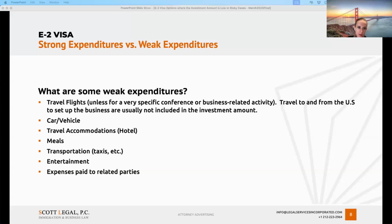Perfect. And then what are some weak expenditures, or expenditures we generally don't recommend including? So we generally don't recommend including flights. Let's say that you come to the US as a B1 business visitor to set up the entity, make the E-2 investment, and you want to include the flights from your home country to the US. Generally, those would be considered weak expenditures, and we generally wouldn't recommend including them.